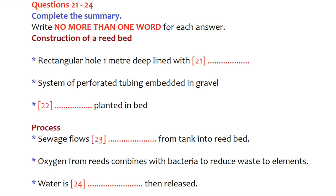What comes out of the artificial marsh is water that has been cleaned through a natural process. The purified water leaves the reed bed through a simple outflow pipe. The water that comes out has to be tested. Sometimes it's held in a pond until it evaporates or soaks into the ground. Sometimes, after testing, the water is discharged directly into streams and rivers.